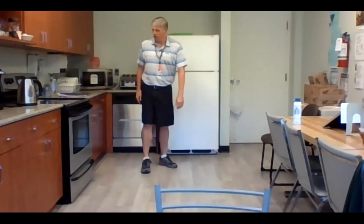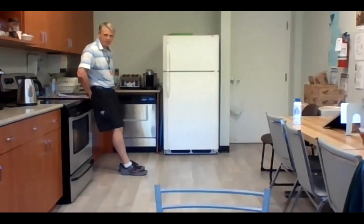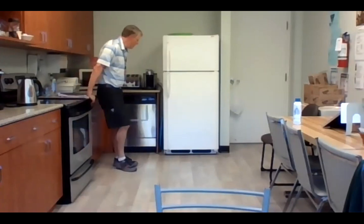Okay, good. Then we're going to loosen off our ankles. So if you want to lean against something for a little bit of balance, that's fine. And then we're going to just do big, deliberate circles with our toes. Round and round we go. Making sure that we get both directions. So feel free to switch. And then making sure that you get both feet.